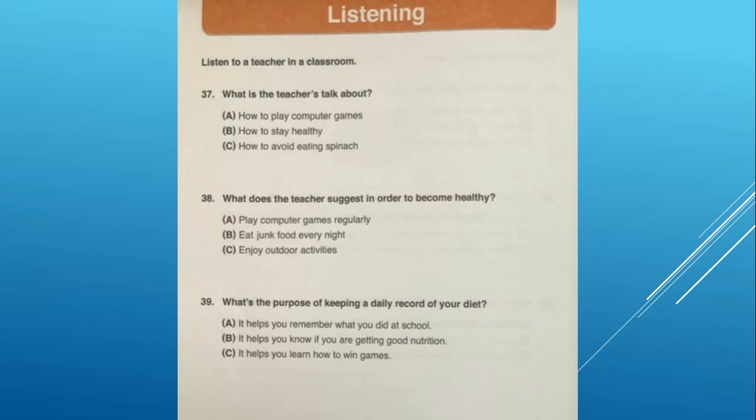We should exercise regularly and eat nutritious food. We should also balance our eating habits and avoid eating too much junk food. It's not healthy to play computer games for a long time. Do you know why? It's because it will make you lose your concentration, and your eyesight will go bad. Since you are still growing, you need to enjoy outdoor activities more often.